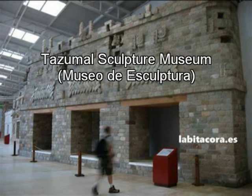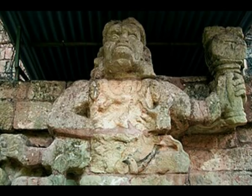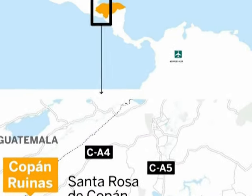Museo de Escultura. Copán is unique among Maya ruins for its many sculptures. This museum, which is fully signed in English, displays some of the site's finest examples. Rosalila and Los Jaguares tunnels. The two subterranean tunnels give visitors a glimpse of the ancient structures from underneath the visible surface structures. There are several ways to get to Copán, Honduras.